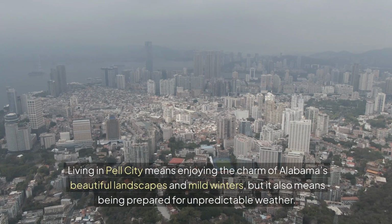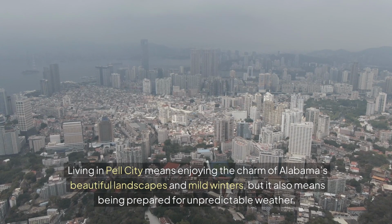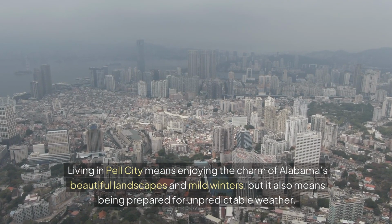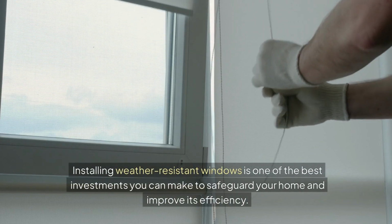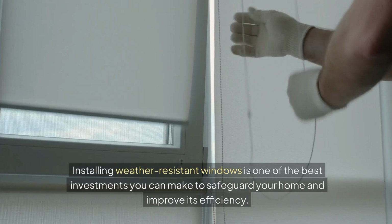Living in Pell City means enjoying the charm of Alabama's beautiful landscapes and mild winters, but it also means being prepared for unpredictable weather. From heavy rainstorms to sweltering heat, your home's windows play a crucial role in protecting your family and maintaining comfort year-round. Installing weather-resistant windows is one of the best investments you can make to safeguard your home and improve its efficiency.